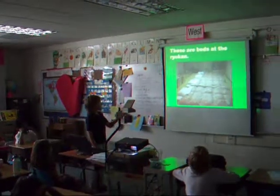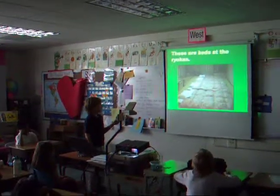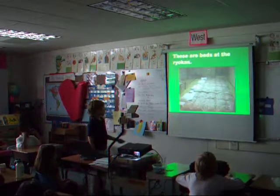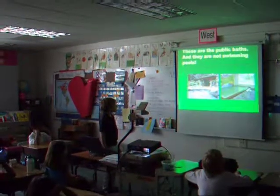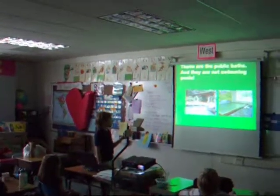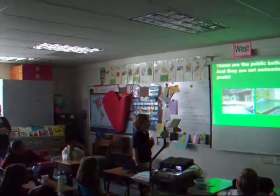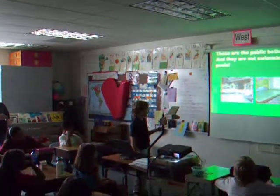These are beds at the ryokan. They're like sleeping bags and you sleep on the floor, and they set them up for you while you're at dinner. Cool. These are public baths, and they are not swimming pools, because you don't swim in them. You have to wash before you get inside them, no bathing suits are allowed, and no soap allowed either.